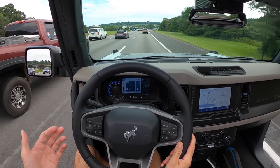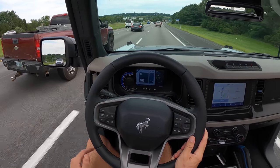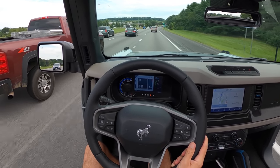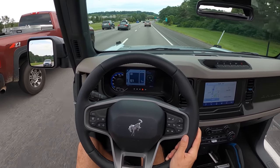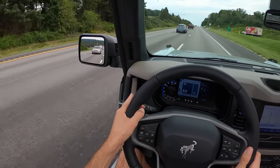Obviously we have to worry about not just our own road noise, but others' road noise with the doors off. So if you are doing a long drive in traffic, you know, consider that. Let's see how she passes. Let's get into it a little bit.